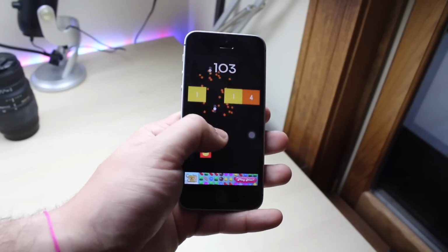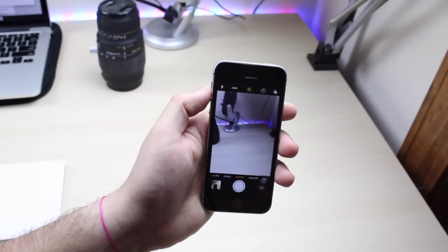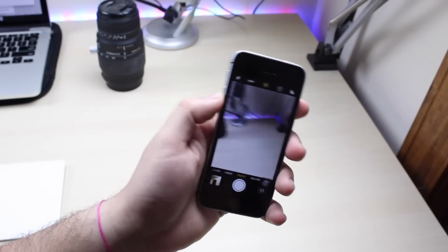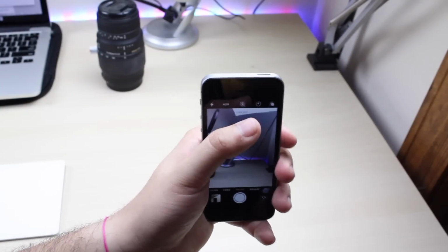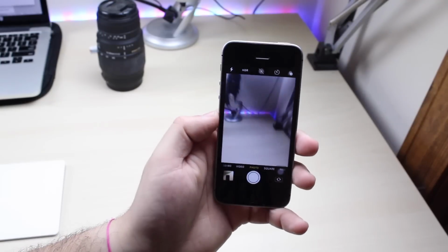Now the cameras are still super awesome as well. You have a 12 megapixel camera in the back, like I said, and a 1.2 megapixel camera on the front. I kind of wish they bumped up the megapixel count in the front, but they didn't, so I'm not really going to care. And they have live photos, which I literally hate. I don't like live photos at all. Overall, taking photos and stuff like that is super awesome.